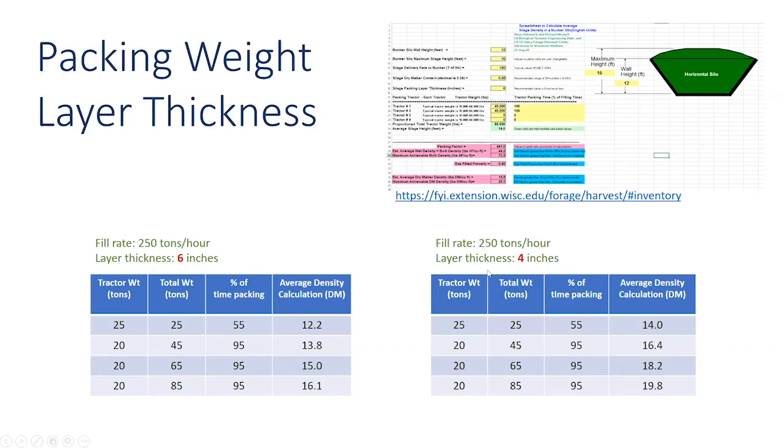So this is being predicted by the spreadsheet. Are these numbers 100% exact? No, but I think it gives you a pretty good flavor of what sort of difference something like layer thickness can make.